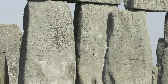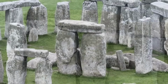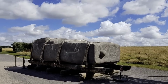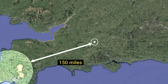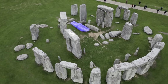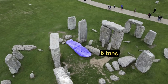Inside that circle, that's where you'll find the bluestones. The naming might seem a bit misleading since they're not really blue. They have a bluish tinge to them when they are freshly broken, hence the name. These smaller rocks probably came from the Preseli Hills in southwest Wales, which is about 150 miles away from Stonehenge. They're a bit lighter than the sarsens, but still pretty heavy. The altar stone, which is classified as a bluestone, is the heaviest one, weighing around 6 tons. Its original location still isn't known for sure.